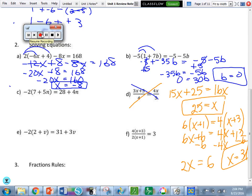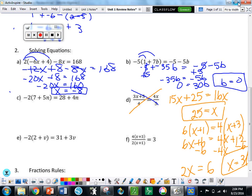All right, there's some time in the near future that we're going to be talking about fractions, and not just fractions with numbers, fractions with expressions. So on top it might say x squared plus 2x plus 1, and on the bottom it will say x minus 1 or something. So before we get into the crazy fractions, let's just review some of the fraction rules. I know that you did this a long time ago, but just as a review, let's do it again.